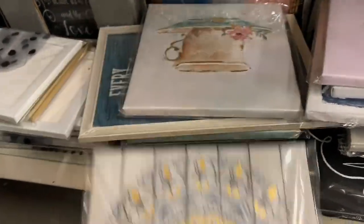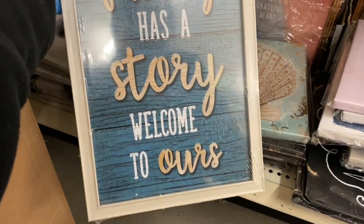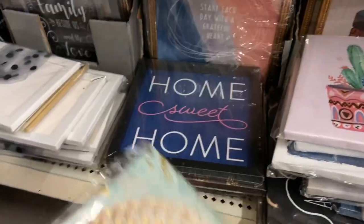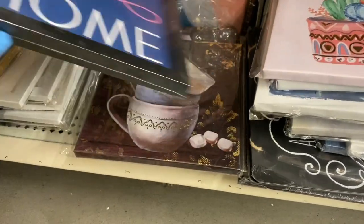Is really pretty, this painting. And you have this coffee detailed one here. It's very detailed. So every family has a story. Welcome to ours. That's really nice, guys. So they have this kind here. Very beautiful. Home sweet home. You know, that's always nice.